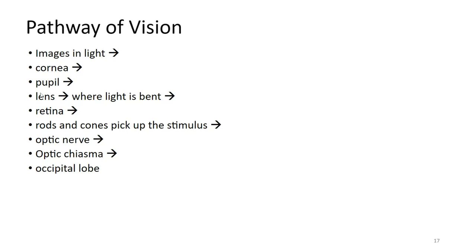Then it hits the lens. The lens refracts it. The lens focuses it. The lens bends the light to make it go where it's supposed to. Then that light technically goes through the vitreous humor, but don't worry about that. And then it hits the back of the eyeball, which is the retina.